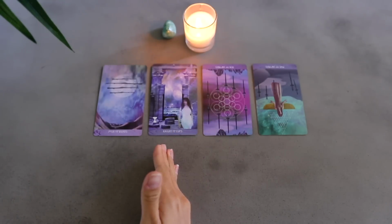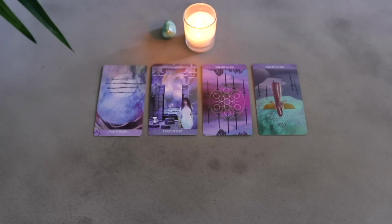Immediately from the Knight of Cups and the 10 of Swords being reversed, I'm really getting that you guys are natural healers. Oh my gosh. You comfort people so well. You might even work in an industry where you do like to heal people in some sort of way.